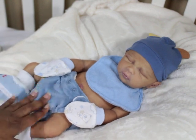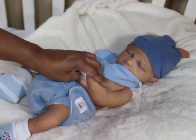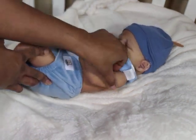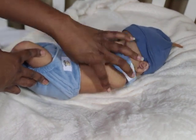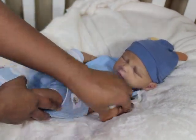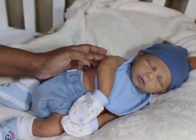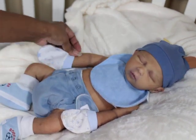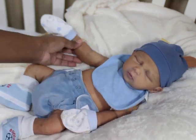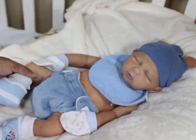Okay, so, like I said, I'm going to show y'all what I'm talking about. This part right here, you can see a little bit of the paint stroke, like it's a little streaky right there. Didn't mean for that to happen, just didn't catch it and it cured. On his arm you might see a little bit of a streak on that side, but that's about it. Otherwise, his veining is beautiful, his modeling is beautiful, he's smooth, he's soft.